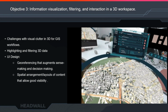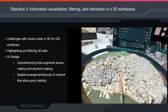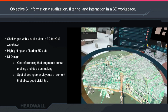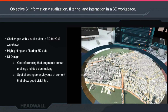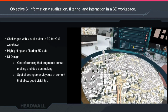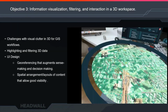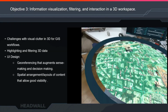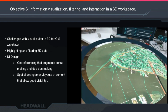So hiding and filtering information is also especially useful for GIS workflows in 3D. For example, when you have multi-dimensional data sets, you want to either hide or change the opacity of a map layer to highlight something. And again, these are not new findings when you consider the research done on GIS visualization or data visualization in general. I'm just trying to highlight that the issue might be more complex in XR because you have all this unrestricted 3D volume that you can just fill with content.